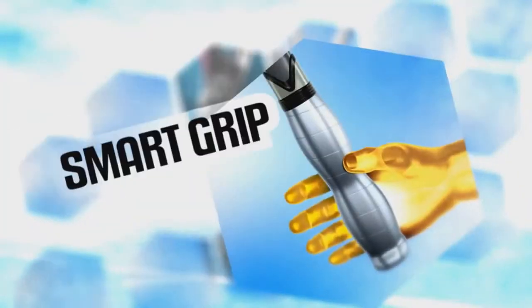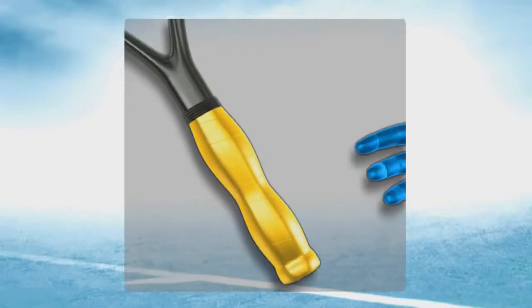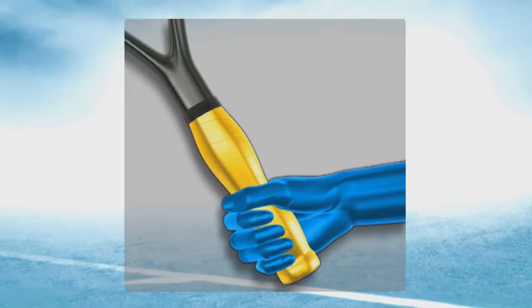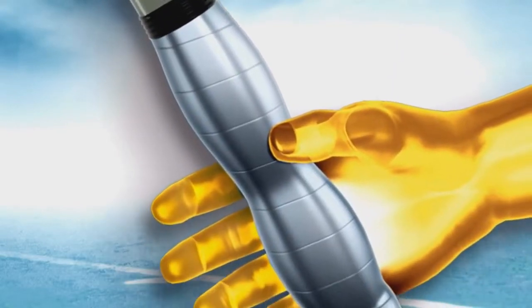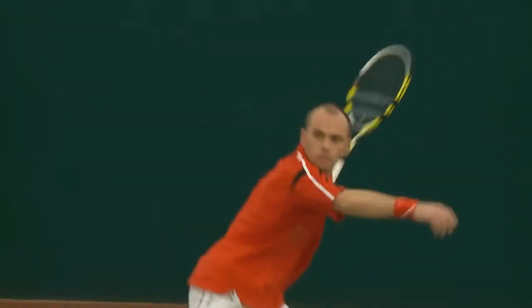Knowing that the human hand is not flat, Babolat came up with the ergonomic Smart Grip. It gives players a better hold of the racket with less effort, transforming the racket into an extension of the body for more power and control.